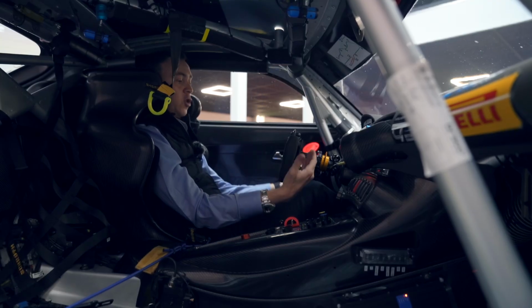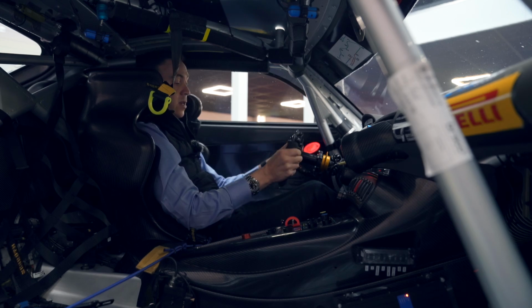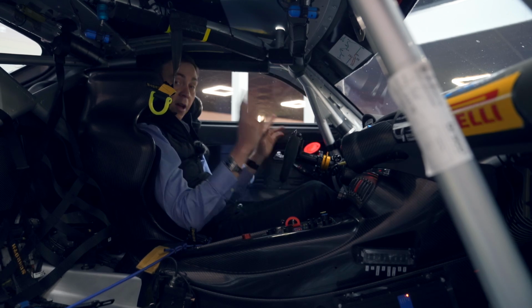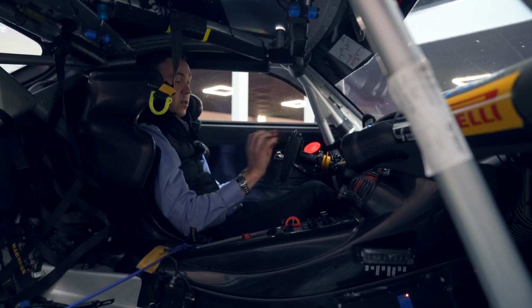engine. Of course, on the back of the steering wheel, you've also got your up the gears and down the gears. So it's obviously an F1 paddle shift type system. So up the gears on the right, down on the left, just like that.